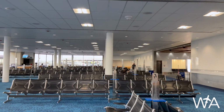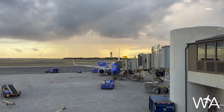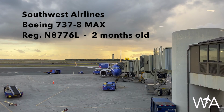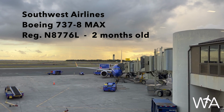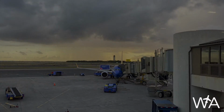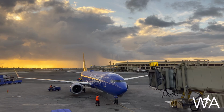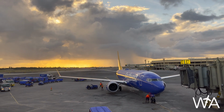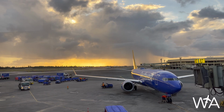Taking a look at the aircraft taking me to Kona today, I'll be on board this 2-month-old Boeing 737-8 MAX that was delivered brand new to Southwest Airlines in September 2022. This plane just arrived from Lihue on the island of Kauai, marking its 6th inter-island hop today alone after bouncing between Oahu, Maui, and Kauai.